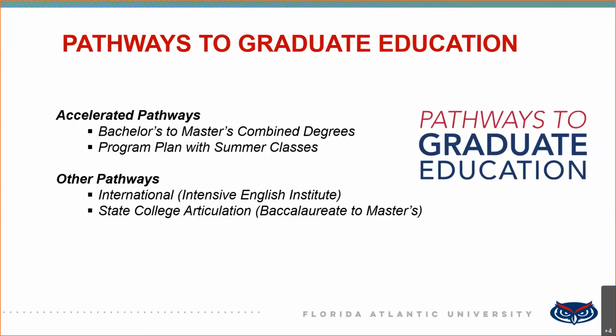And then of course, some of our other pathways are for our state college students. So for any of you that are pursuing a bachelor's degree at a state college, that's perfect. We will feed those courses and your prerequisites perfectly into any of our master's programs. So those are some of your options to get to a graduate degree.